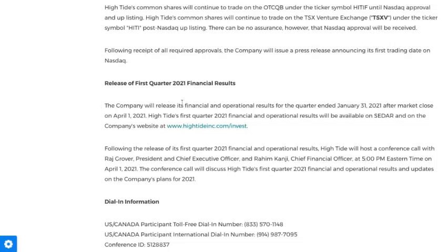So the company will release its financial and operational results for the quarter ended January 31st, 2021 after market close on April 1st, 2021. So this is the date that you guys are definitely going to want to be aware about. If you are an investor in HITIF, this is the date that their first quarter 2021 financial results will be coming out. So be very aware of this date moving forward, as there will be a lot of volatility.